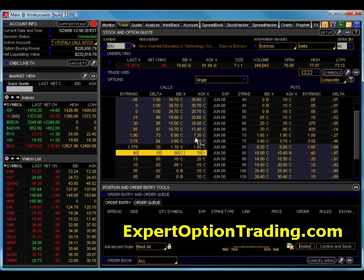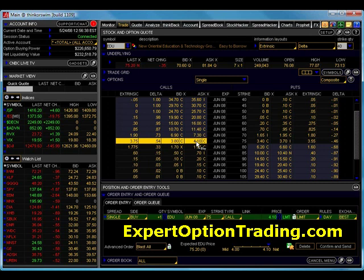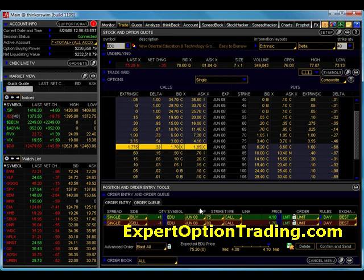And then what we're going to do is create a very simple vertical spread. A simple vertical spread. Let's say we take the 75 call, we buy that, and in order to protect our investment, we want to sell an option at a strike price just higher than that. And this is called a vertical spread. We're buying one option, we're selling another, and that will protect us from a downturn in the market.